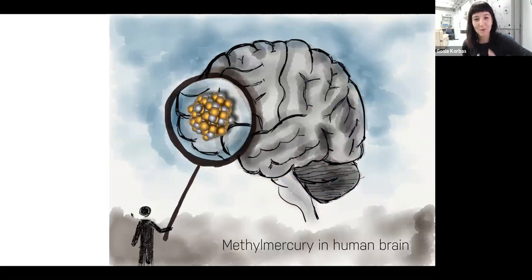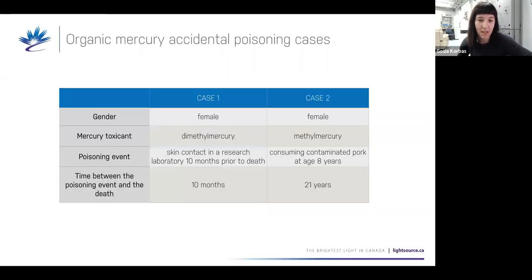So now let's move to the other example, human brain. We are interested in determining what happens with mercury. So we know through the bloodstream it will get into the brain as this organic mercury, but then what exactly happens to it? We had access to 2 samples of human brain from accidental poisoning cases that happened in the past.